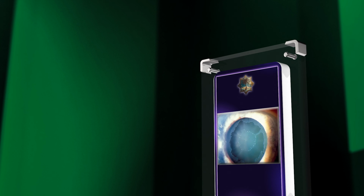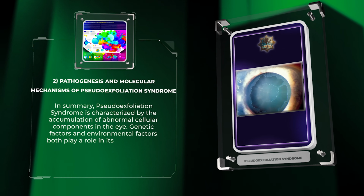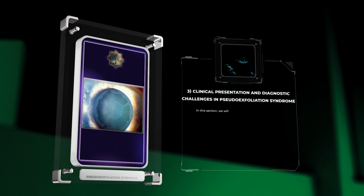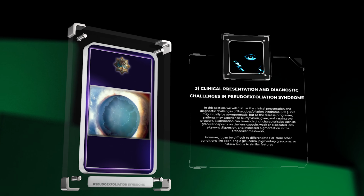In summary, pseudoexfoliation syndrome is characterized by the accumulation of abnormal cellular components in the eye. Genetic factors and environmental factors both play a role in its development. In this section, we will discuss the clinical presentation and diagnostic challenges of pseudoexfoliation syndrome, PXF.